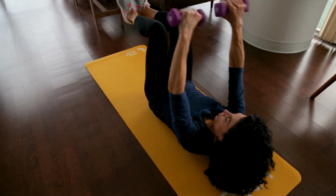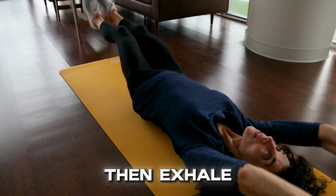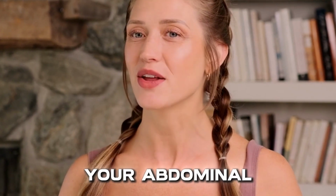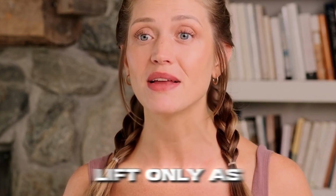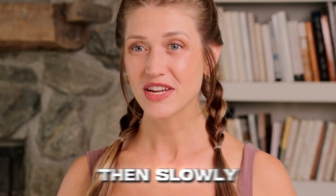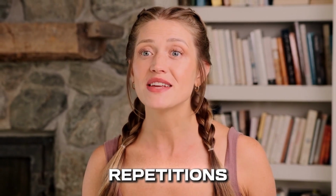From here, inhale deeply, then exhale as you lift your shoulder blades off the ground. Focus on using your abdominal muscles to curl up rather than pulling with your neck. Lift only as high as comfortable, hold briefly at the top, then slowly lower back down while inhaling. Complete 2 sets of 15 repetitions.